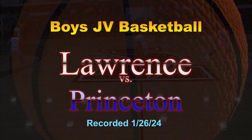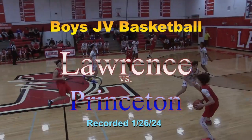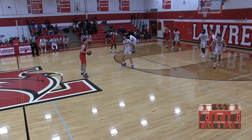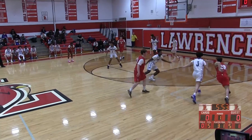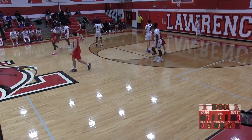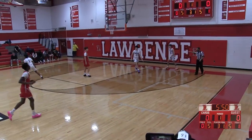Today on the Cardinal Sports Network, your Lawrence Cardinals will be taking on the Princeton Little Tigers in boys junior varsity basketball. Well, the game has already started, as you can see, but we're still scoreless. Just under 6 minutes left in this first quarter. And Deacon Moore is going to pass the ball. Well, he passed it to Siano, but that one is going to be turned over to Tigers.